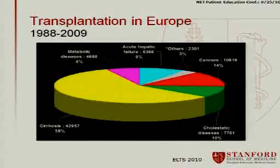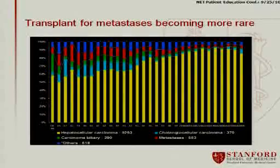And the truth is, it's quite similar in Europe, where they're a little bit more amenable to bending the rules. Because I trained in Europe, I got these from a friend of mine who's a European transplant surgeon. This is the very latest data from the European Liver Transplant Registry up to 2009, showing the indications for transplantation. 14% of transplants are done for cancer in Europe, so that doesn't sound bad. But these are the cancers.